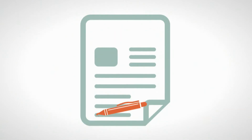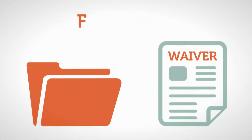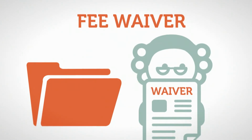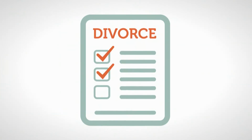After you print and sign your forms, file them at the courthouse. There is a filing fee, but you can file a request for a fee waiver if you think you can't afford it. The judge will review your request and decide if you qualify for the waiver. Your divorce starts when you file your papers, but you are not finished yet. Before you can get to the end of your divorce, you have to complete several steps.